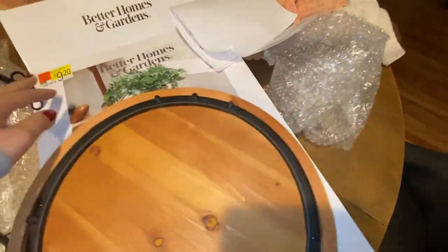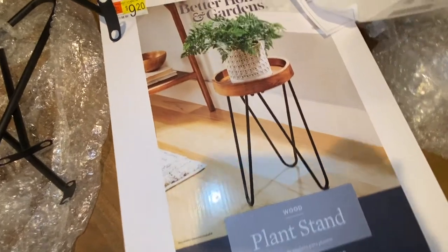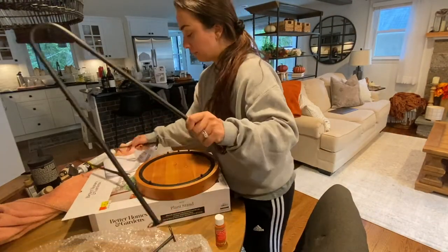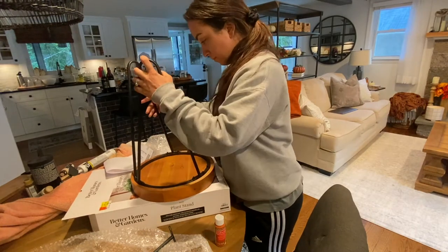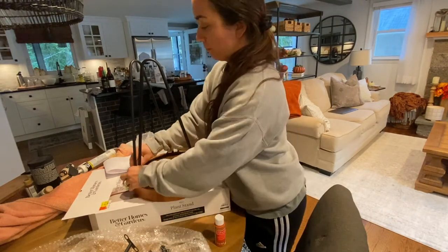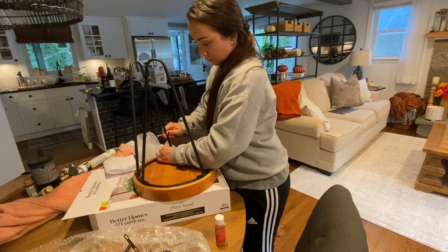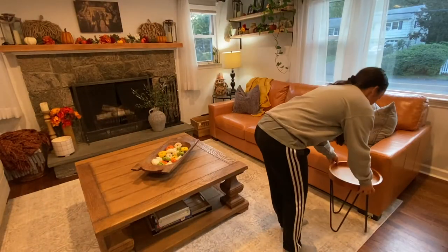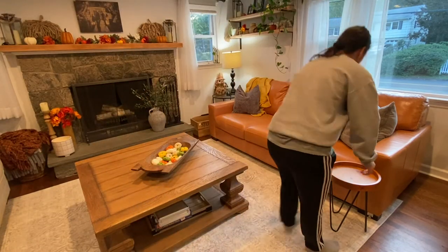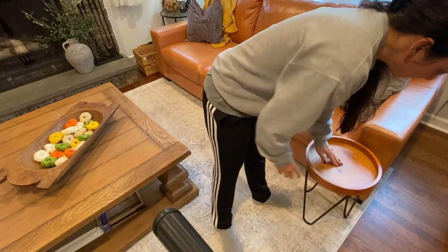I got this really cute plant stand at Walmart for only $9. It was originally $25, so super cute for $9. I had to have it. She's cute. And for $9, you can't go wrong. If you like things like that, hit up your Walmart, because this was only $9. Super cute.